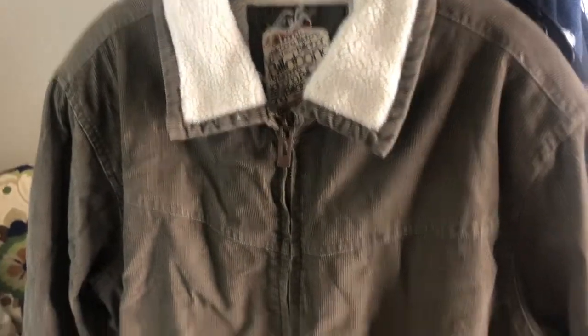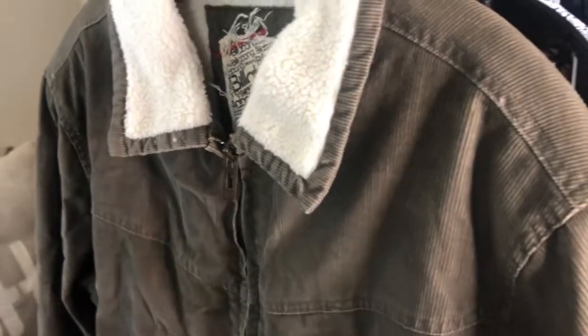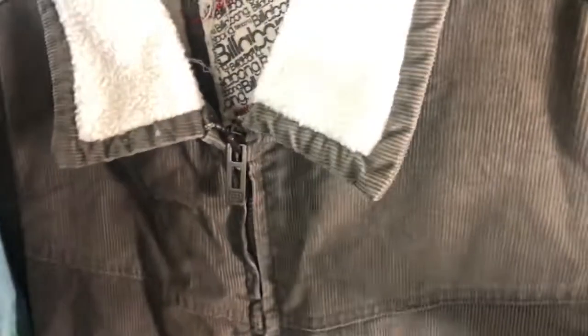Next up, Billabong jacket, men's jacket here. And it's corduroy. It's brown, but with a little bit of a greenish tinge to it, a greenish brown. Really, really nice jacket. I mean, this would be perfect for someone who lives in a chillier place than this. Size large, and this one I priced for $35.